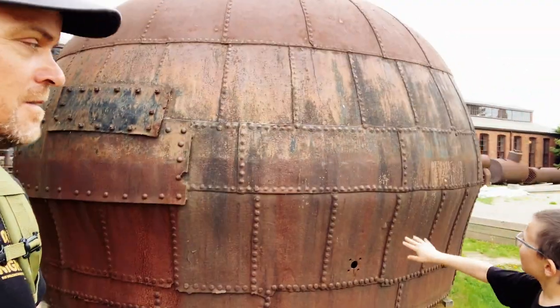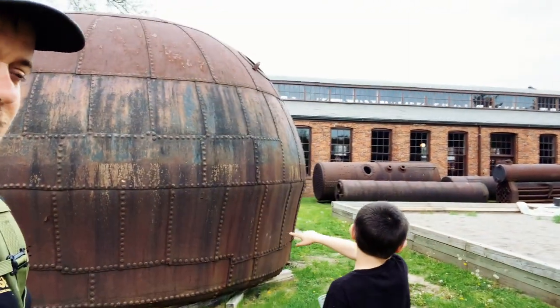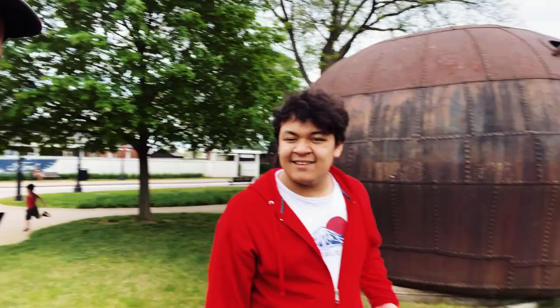This would be the... Looks like R2D2's head. That would be the head. Yeah. It doesn't have a... No, it doesn't. That's the outside of the machine shop.